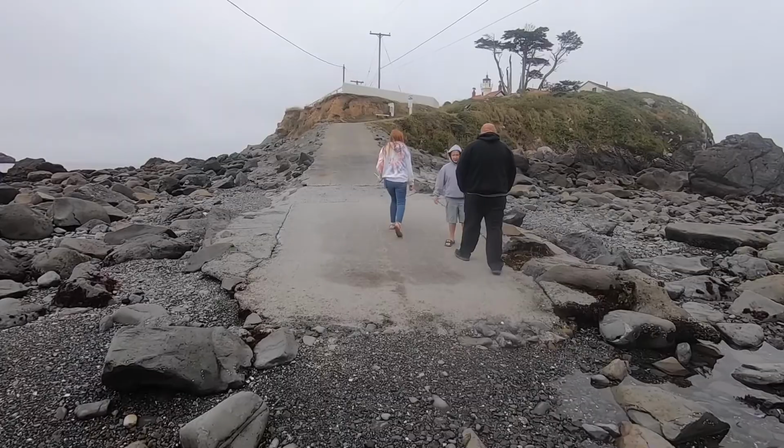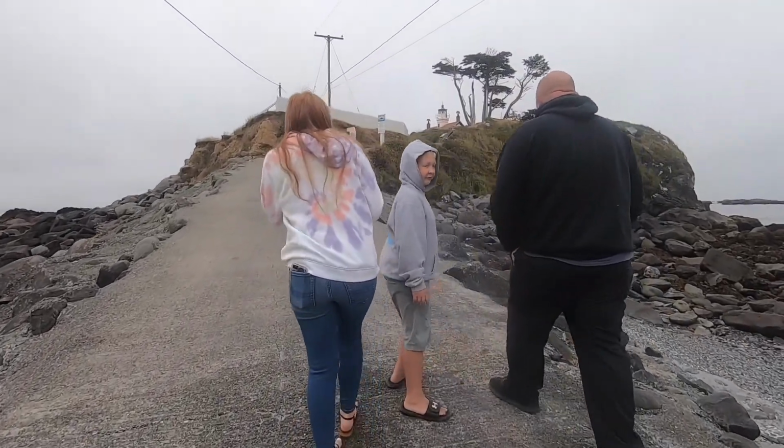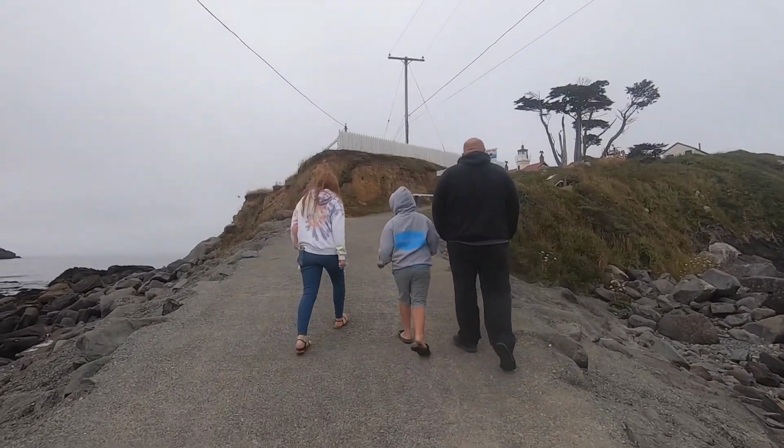After you finish walking over the rocky pathway, you start up a cement walkway that leads up the hill and to the lighthouse. Okay, so we're walking up the little cement hill that leads to the lighthouse. And walking across it wasn't too bad. It was kind of gravelly, but there wasn't any crazy rocks or anything that you had to walk over, so it was pretty easy.